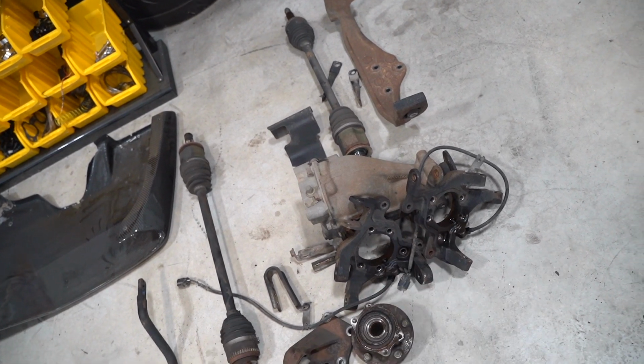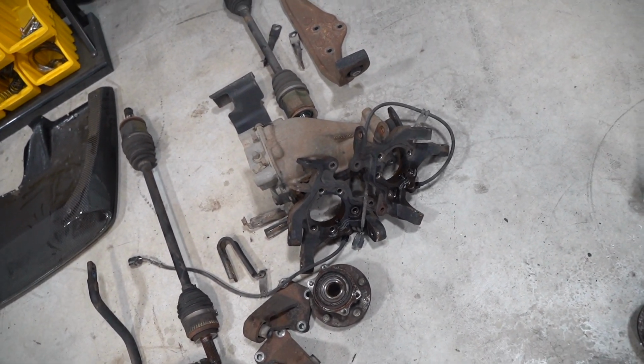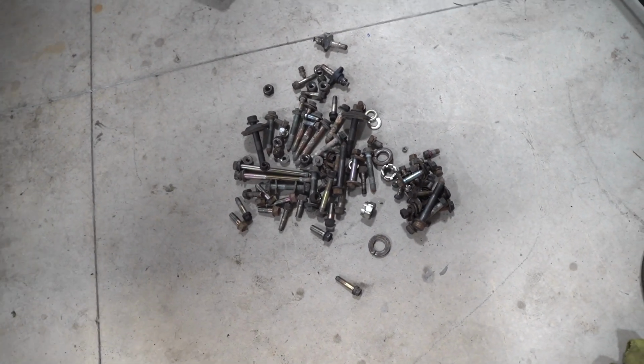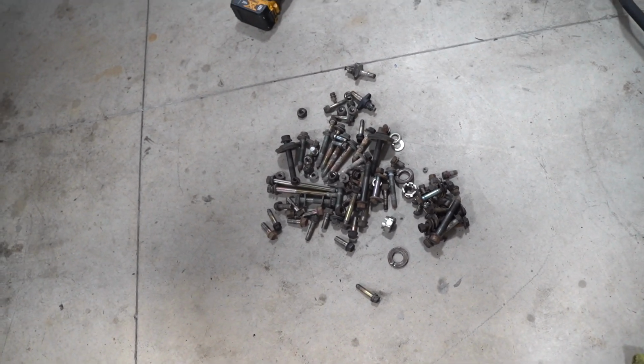So we're gonna have to either bust those out and replace them, or hopefully maybe some PB Blaster will loosen them up. And then this is all of the hardware for the entire rear end. I wanna get all that zinc plated.